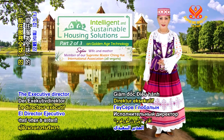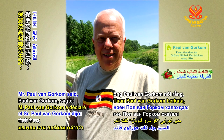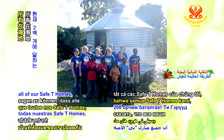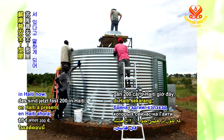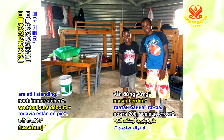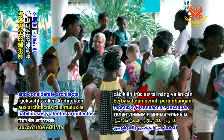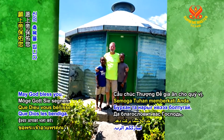The executive director of GUtech Global, Mr. Paul Van Gorkom, said, "When Hurricane Matthew hit, we are very happy to say that all of our safety homes, which is nearly 200 in Haiti now, are still standing. We are grateful to the talented and considerate architects who are greening the housing solutions. May God bless you."